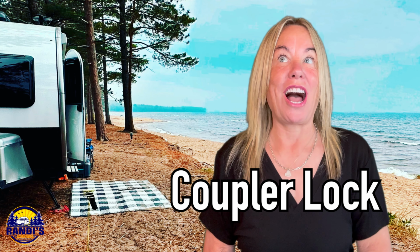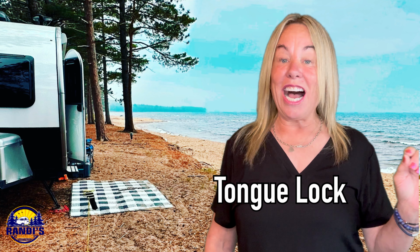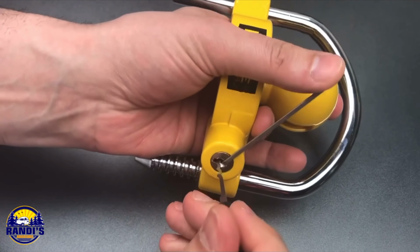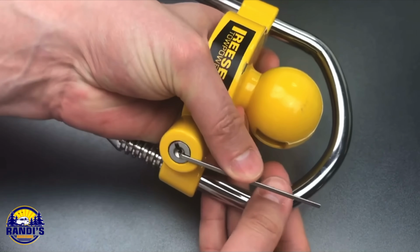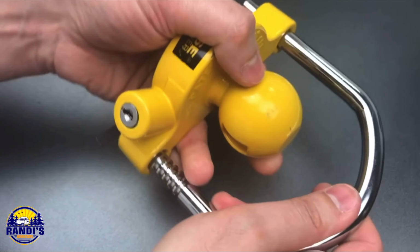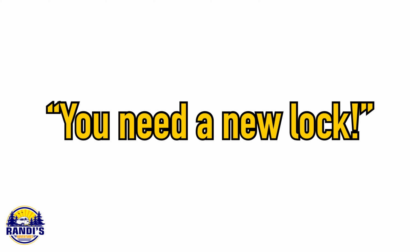I've been relying on a very popular RV coupler lock, also known as a tongue lock, to secure my travel trailer and prevent somebody from stealing it. Then I saw a video by the Lock Picking Lawyer. Somebody named Peter had sent him a lock, the very same lock I had been using, to see just how easy it would be to break it open. And he said, "Peter, you need a new lock."